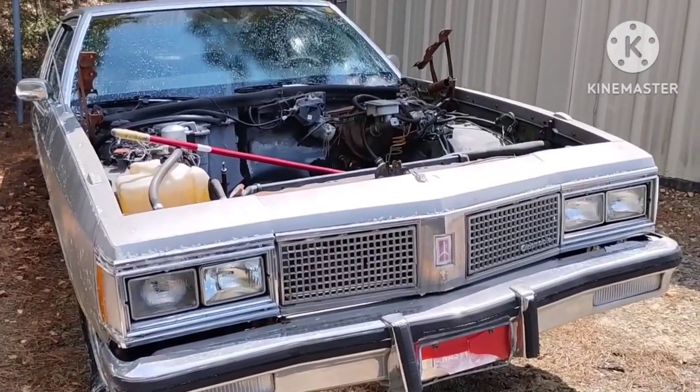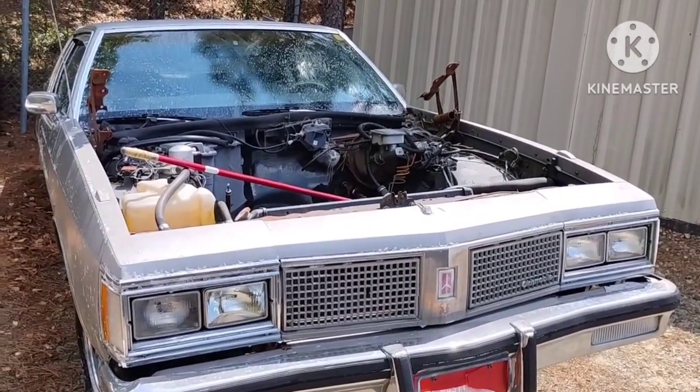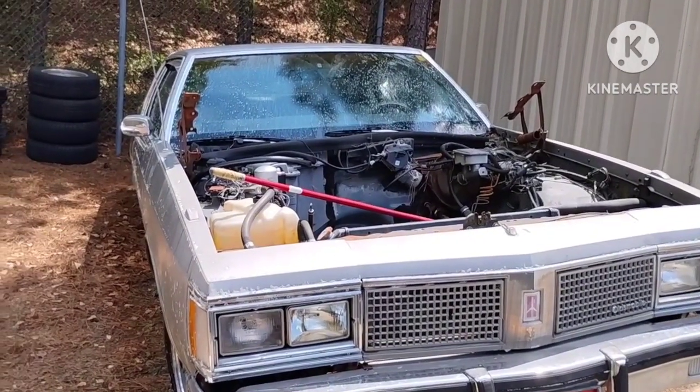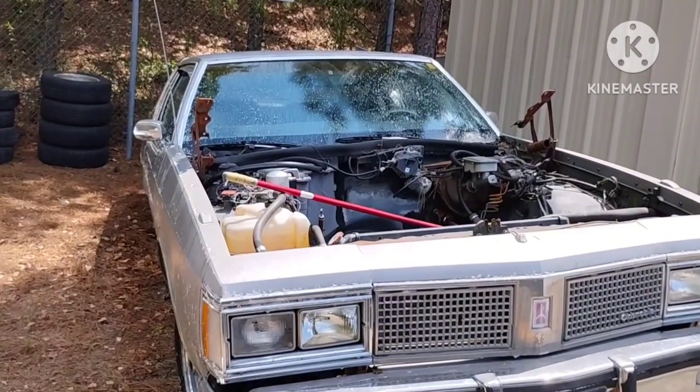Just also wanted to mention two remanufactured engines were installed and ruined at this shop. I'm just saying. So that's why we gotta go somewhere else.